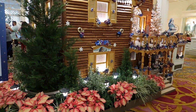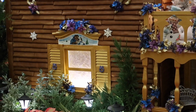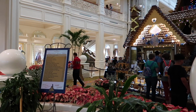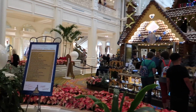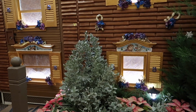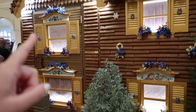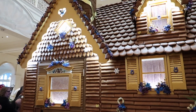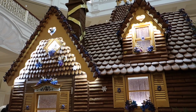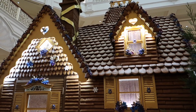And if you look around, you can find all sorts of little Easter eggs, like characters. We can see Belle and the Beast, Tiana and Naveen. And you can actually order a ton of delicious gingerbread and more type of treats from inside the gingerbread house. And then over on this side, we've got Frozen, Winnie the Pooh, Chip and Dale. There are also, just like on the other gingerbread houses I've shown you, hidden Mickeys, little golden sparklies. You can see a few right here.